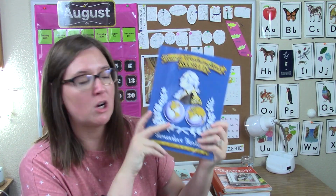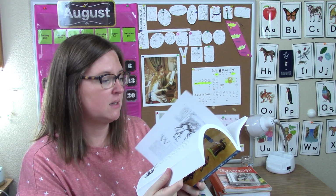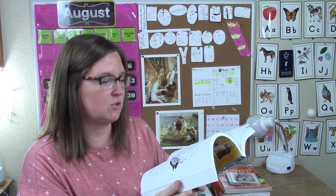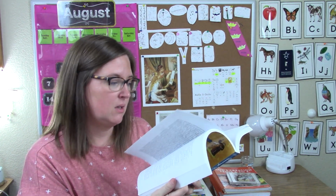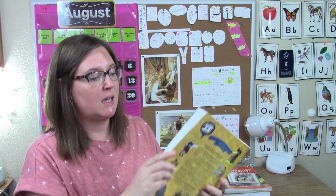Next, we read George Washington's World. This takes stories from history and puts it more into a story form, I found. It takes those historical facts. We really enjoyed the one from last year, which was Augustus Caesar's World. We did enjoy this one, but not quite as much. But I did like the pictures.